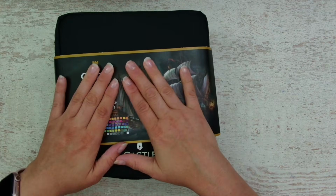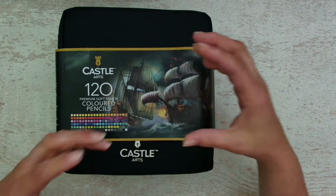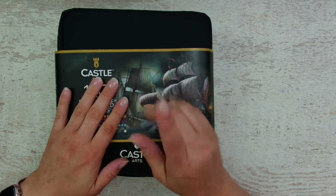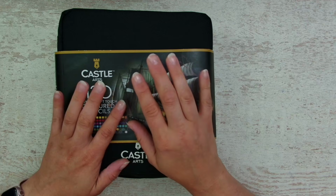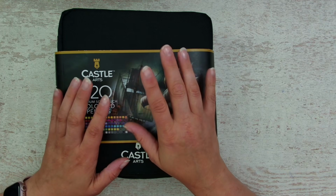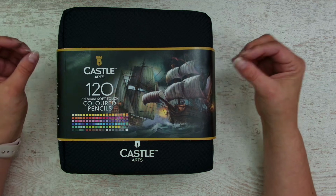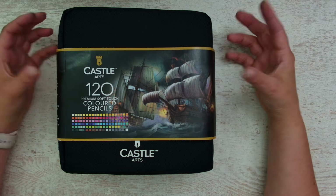So I made my decision. I will go for the 120 set and use them and test them out on different papers for the channel. And I don't buy the rest of the sets simply because I don't need it and I don't have to fall for the marketing that they try to pull, right?